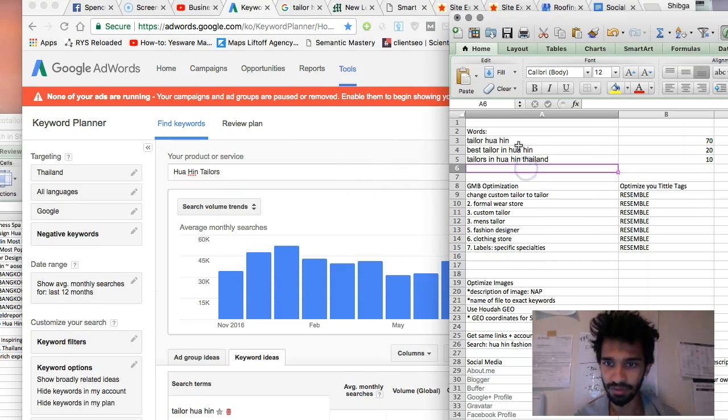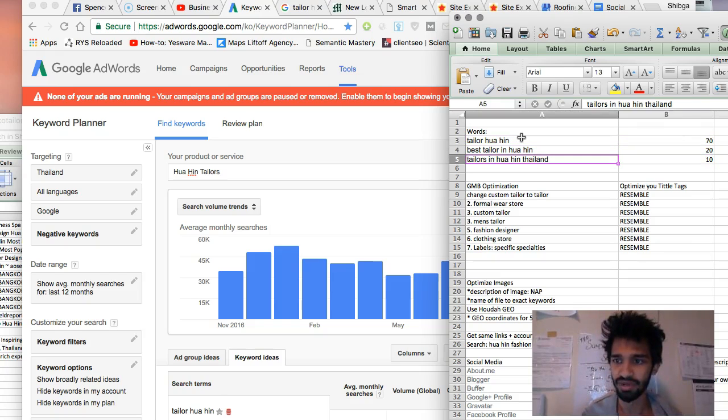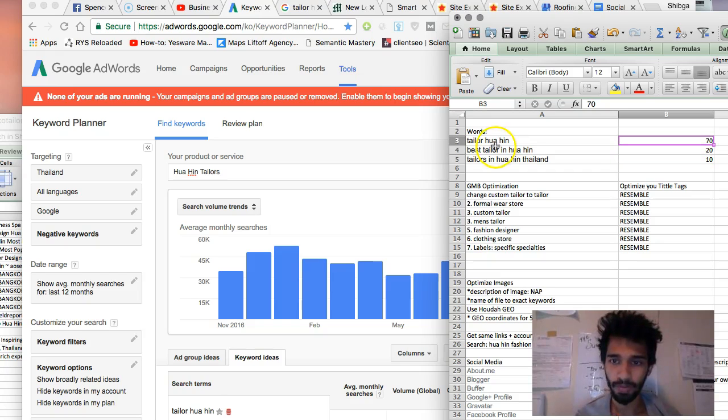But basically, I put the ones that are showing up in the maps. That's tailor Hua Hin, best tailor in Hua Hin, 20 people, and then tailors in Hua Hin, Thailand, right? So more or less general searches. It's just going over 100 people searching for it every single month. So we know the keywords now.